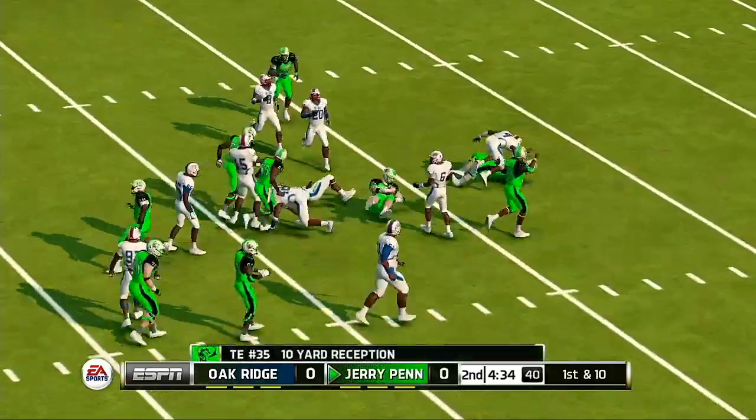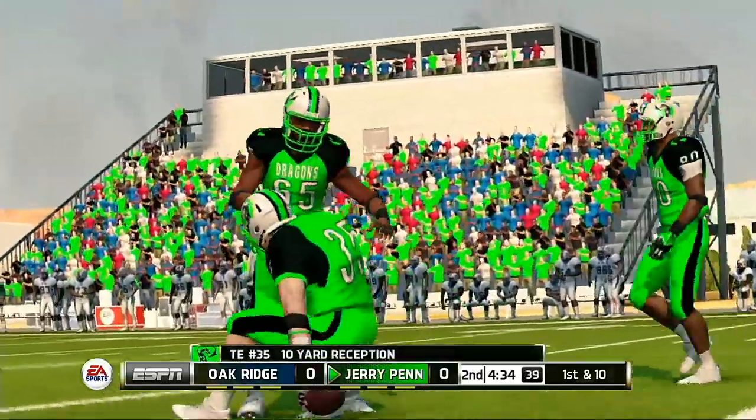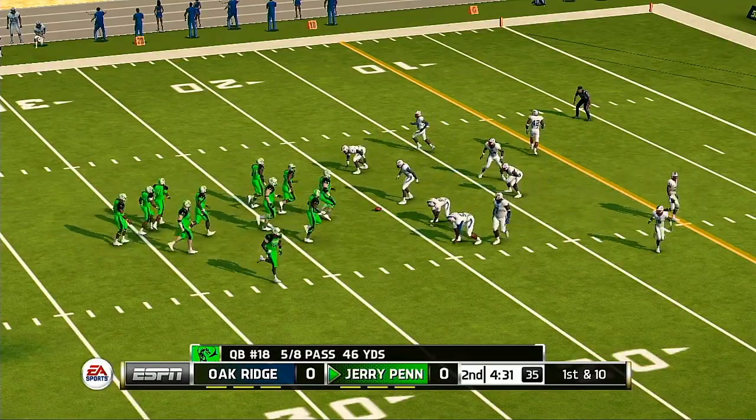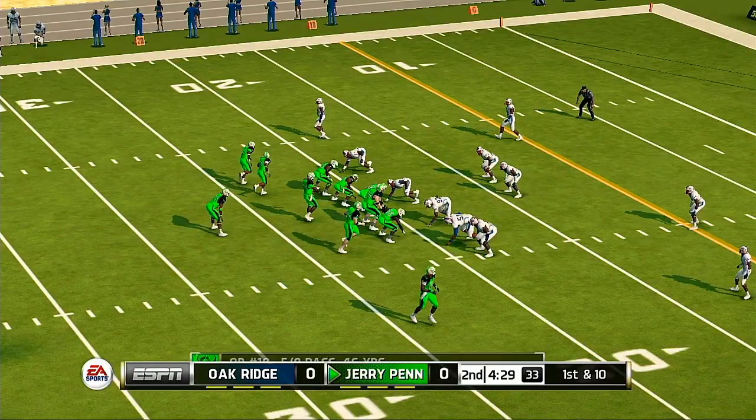And he hauls it in. Superb effort by the receiver to come down with that ball. Well, this comes down to the timing between the quarterback and the receiver, and the result, again, a nice play for the offense.